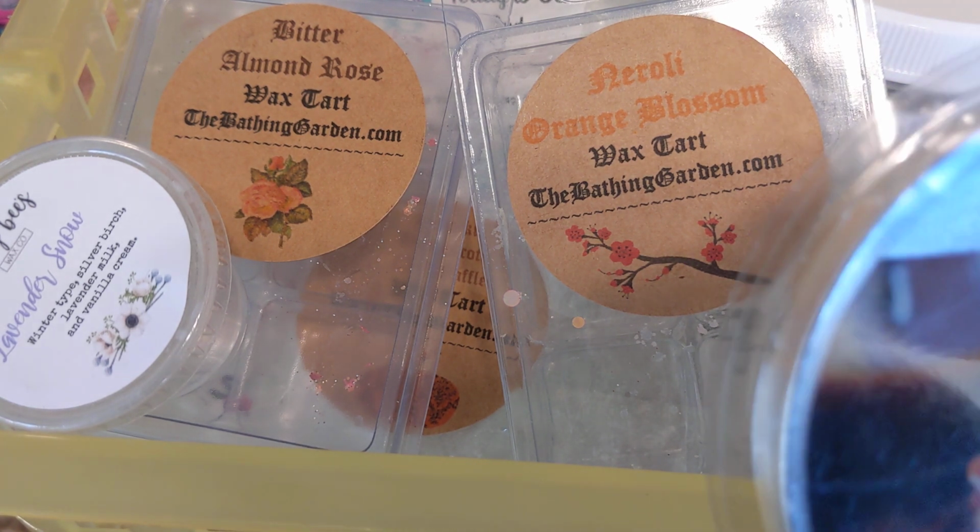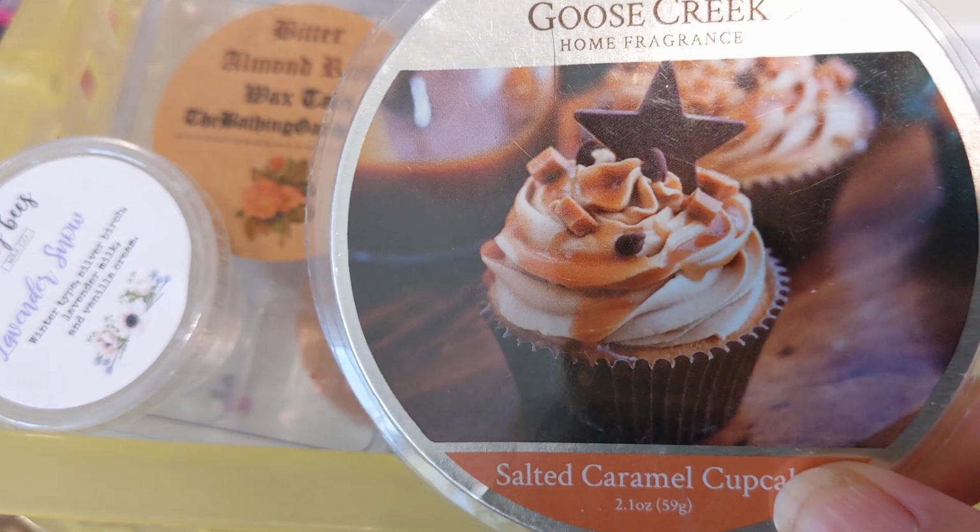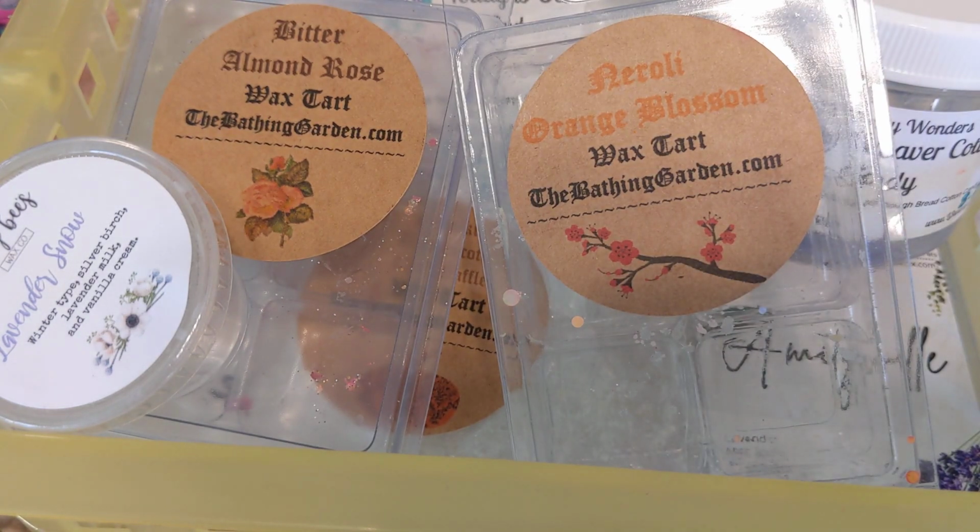Next we have, well, these are just the randoms. These are ones that, you know, there's no multiples of any of these. So we have Goose Creek. This is salted caramel cupcake. This one was light. I could barely smell it, and it didn't last very long either. I will say I'm not very impressed with Goose Creek so far. The throw just isn't there for me, or it just doesn't smell like what you would think it would smell like, you know, from its name or whatever.